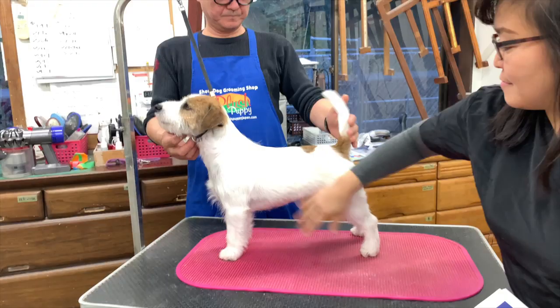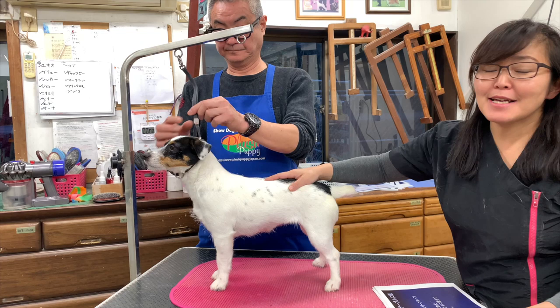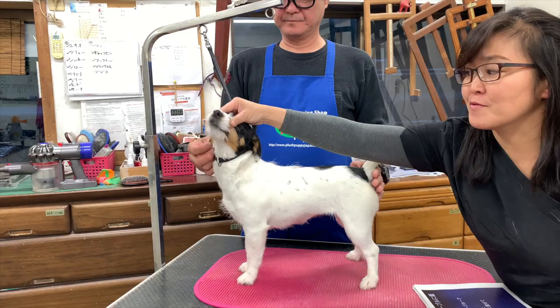Okay. So this is a smooth coat. She doesn't have any furnishings. Very straight, short hair, but it's not too soft a short coat. This coat is also very harsh. Is this the same texture as the smooth Fox Terrier? Yeah. And she doesn't have a lot of whiskers. She's a smooth coat.